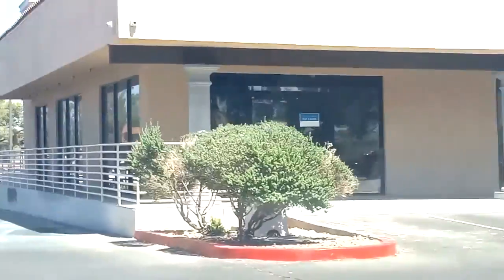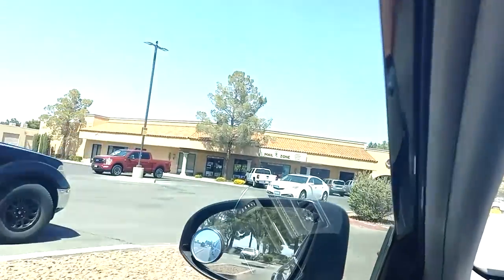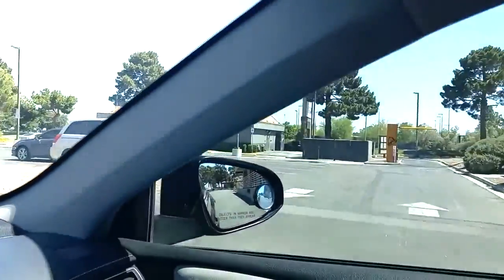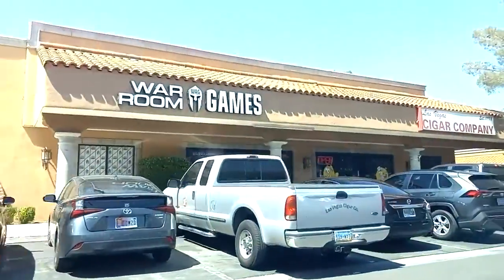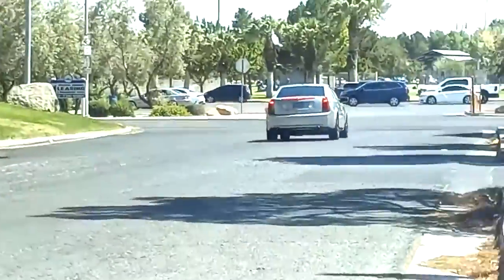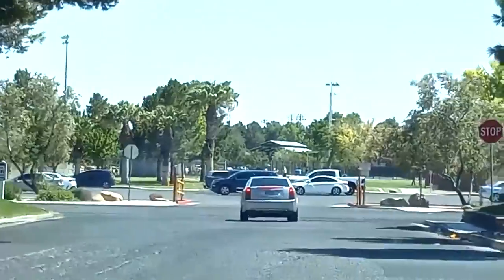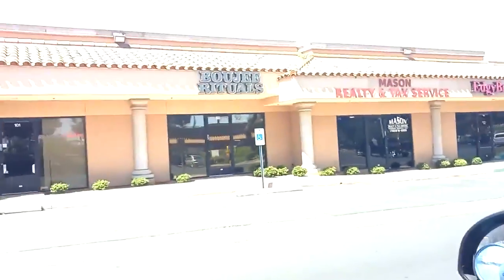So again, lots of stuff. If you live in this zone, close to the airport, you can buy a house in the 300s. You've got just so much to do. You got shopping centers, great places to eat around. And then across the way, you got big Sunset Park, which, like I said, I did a tour over there. You got the War Room games right here, the cigar company. And then right across the way over there, that's Sunset Park, where you drive right over there, across the road. And I did a tour of that earlier. I will do another one over there, but that's a great, massive, big park with tennis courts, basketball, volleyball. You got a big duck pond.